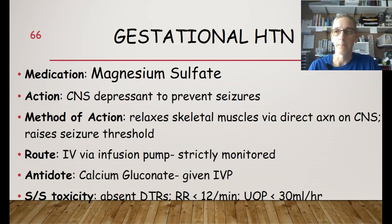It can cause a lot of issues with the veins if you're not monitoring it closely, and the dose needs to be monitored closely. The antidote for magnesium sulfate is calcium gluconate, which will be given IV push. You have to have that on hand. If you have magnesium sulfate going, you have to have calcium gluconate on hand.